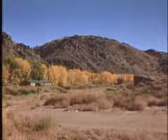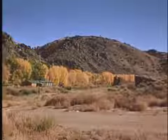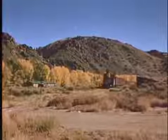What a beautiful day in the Rockies. The aspen are at their peak, the sky is about as blue as it can get, and the 268 sounds just right in the crisp autumn air.